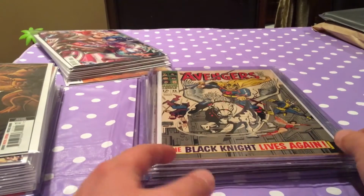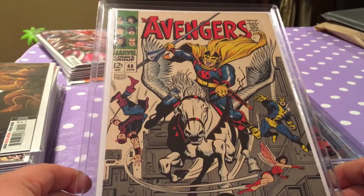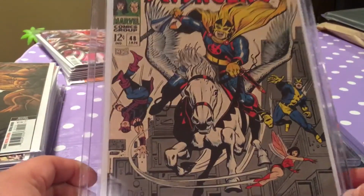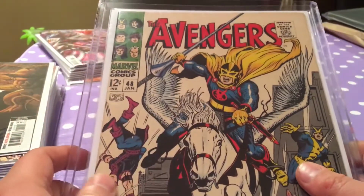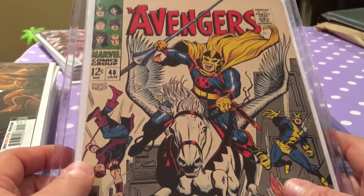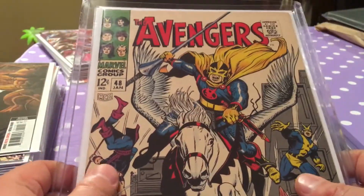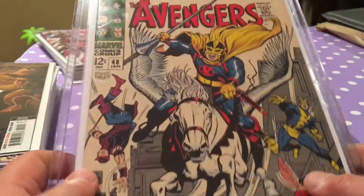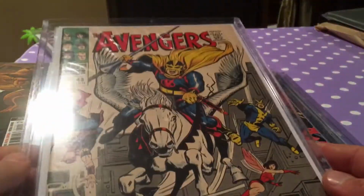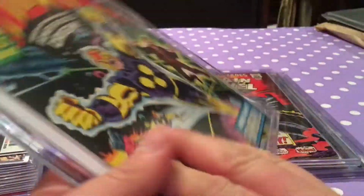Another hot one. First appearance of the third Black Knight. I think the real first appearance is Avengers 47. It's got a yellow cover. I also got that earlier in the year. But this one is the first appearance of this Black Knight, I think. It's a different Black Knight. So technically the second or third appearance of Black Knight, I have no idea. It's Avengers 48. It's a key issue. Picked it up. Really cool cover, too. The Black Knight lives again.